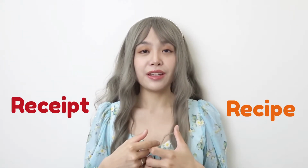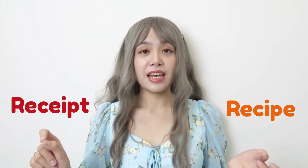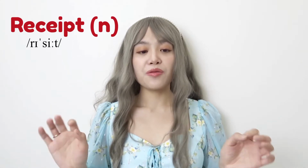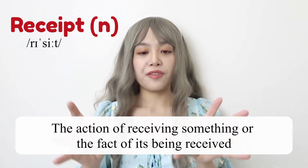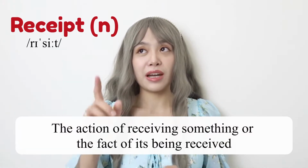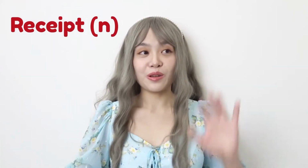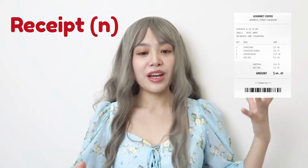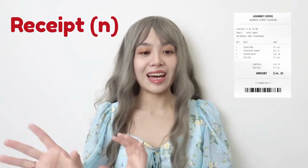And then next one, this pair is receipt and recipe. Alright, so receipt is the action of receiving something or the fact of its being received. Alright, it's a little bit difficult to understand, right? Anyway, I'll break it down for you. So this thing is what you normally call a receipt. Yeah, so it could be your grocery bill, or it could be a check at a restaurant. Yeah, that is the receipt.